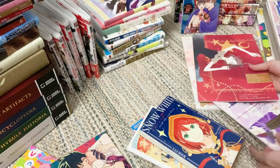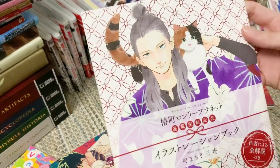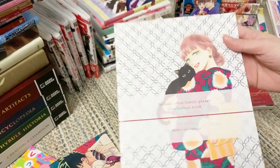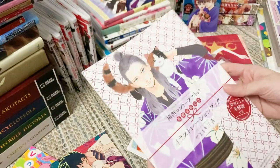And then Tsubaki Show Lonely Planet. Illustration book.